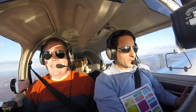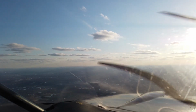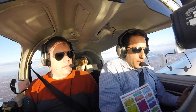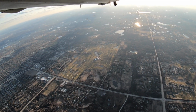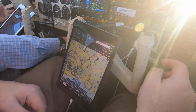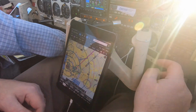Blazer 499, airport 11 o'clock, 9 miles. Blazer 499, that's good, visual approach, contact Executive Tower 119.9. Tango Whiskey, contact Rockford Approach 121.0. 121.0, Tango Whiskey.